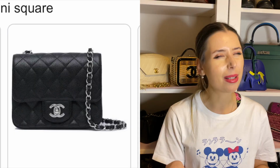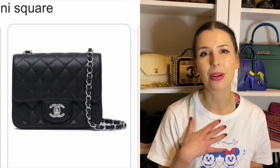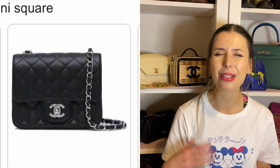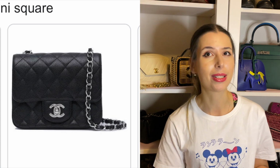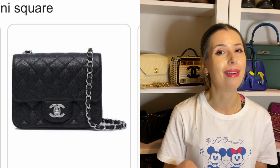Chanel, guys, when I think of my favorite Chanel bag, it would have to be the classic flap, but particularly probably the mini square. I think that is my favorite Chanel bag style. Again, similar to the mini Cali, it's just so adorable. It has that classic look, but is a little bit more quirky because it's mini, and I think the square shape is quite playful as well.